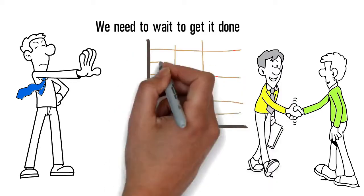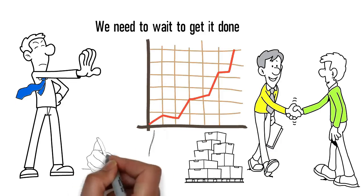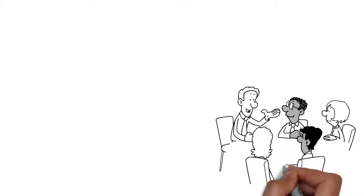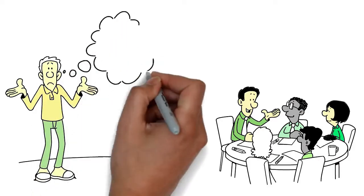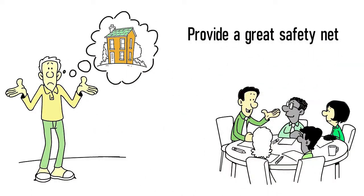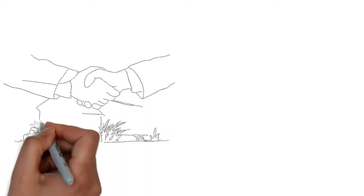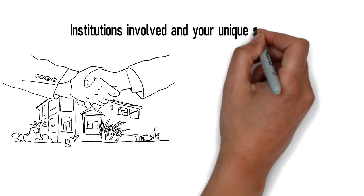Additionally, with the speed of today's market, as well as the limited inventory, we cannot keep sellers waiting or do financing contingencies. Your bank or our mortgage partners will advise you on specifics as far as to what kind of products work best for you. But new home buyers have options for little or no money down mortgages, which helps ease the burden and provide a great safety net for you not to have to fully part with your cash for a down payment. The financing portion of the new home buyer process generally takes from 2 to 6 weeks, depending on the institutions involved and your unique situation.